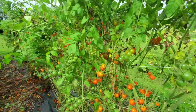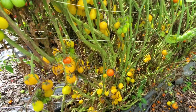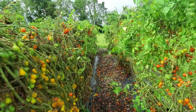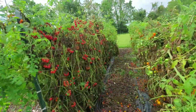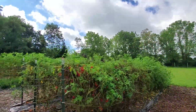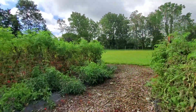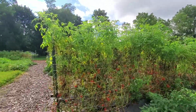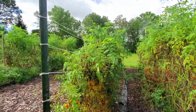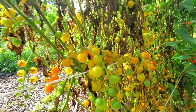Lots of tomatoes. There's more yellow pears. Super productive this year. And I can honestly say this is an amazing year for them. Even though it's wet and plants are suffering from the diseases because they're wet, it has been an absolutely amazing year. Yes, there is a lot more on this side. They're teeny tiny ones.